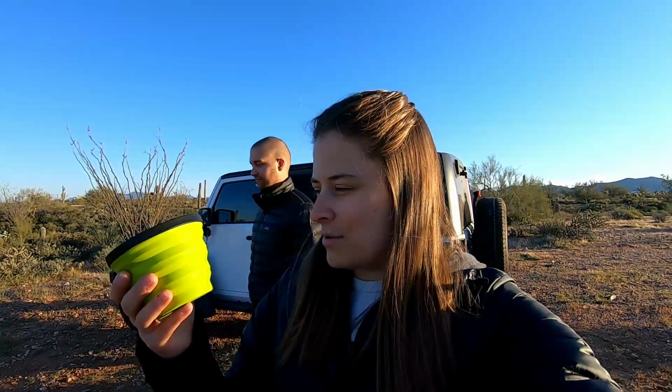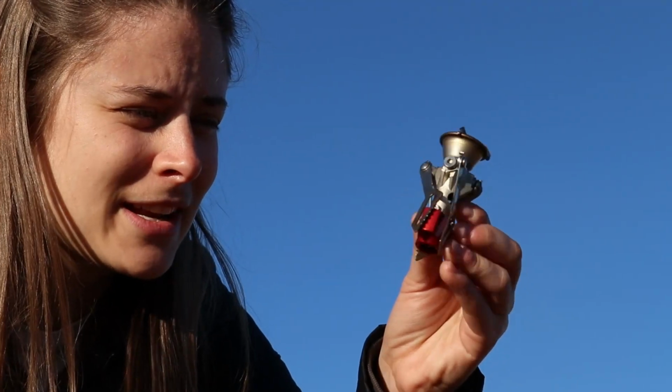And they do a pretty good job of keeping it from burning your hands. You can usually feel the warmth of the coffee, but it's not going to be too hot, so they're pretty awesome for coffee. So the stove that Justin uses is the MSR Pocket Rocket 2.